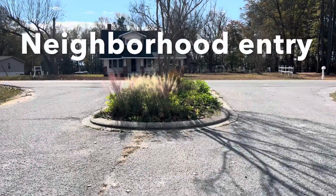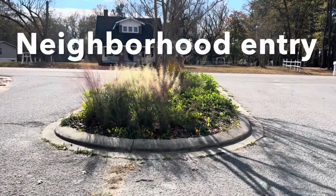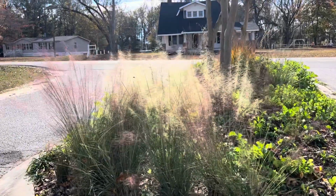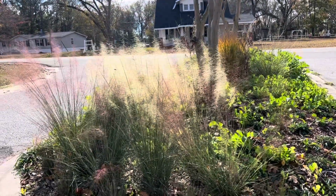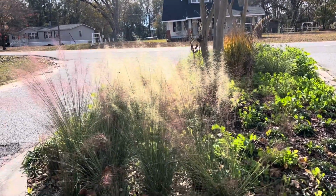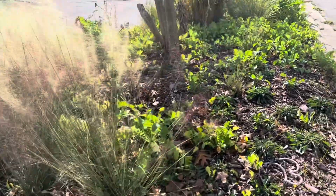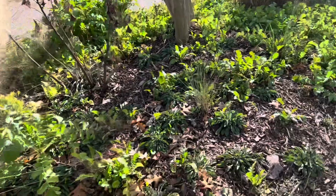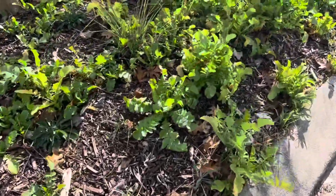I also wanted to take you out to the neighborhood entry. First of all, the ornamental grasses that we planted here along this back edge are looking great. The white and pink muhly together, I think, is so beautiful. But I also wanted to come out here to show you some of the daikon radish that are growing really well.